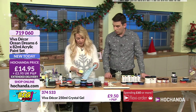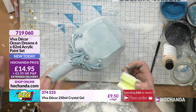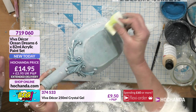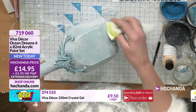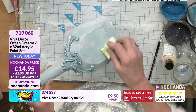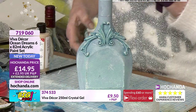In fact, I've got a very small amount of white on this sponge, and rather than dry brushing, there's very little on there. I'm just going over, can you see how it picks out the detail there as well? And if you wanted to go a little bit more on the bottle, you can. So, you know, experiment with the paints. Just use them and try building up the colours, build up the layers. If there's something you don't like, you can just go over it again. So that's really starting to come to fruition now, I think.